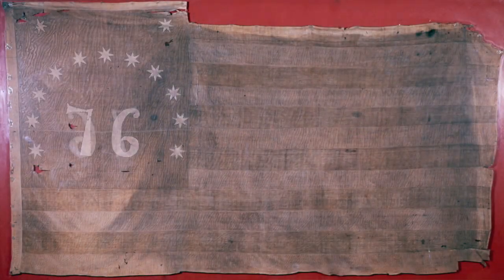We know very little about the actual origin of this flag. The story when the museum acquired it in 1928, when we opened, was that this was the original flag that had been at the Battle of Bennington. It had been saved by Nathaniel Fillmore, who was a veteran of the battle, and then given to his nephew, Septimus Fillmore, who was a veteran of the Battle of Plattsburgh in the War of 1812, and had then been handed down through his family until it was given to the museum by Maud Fillmore Wilson.